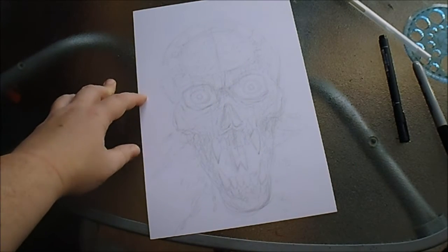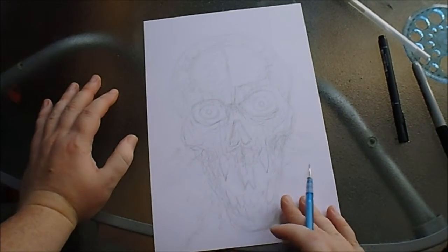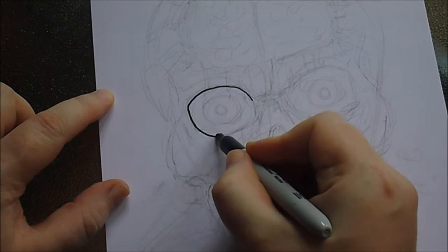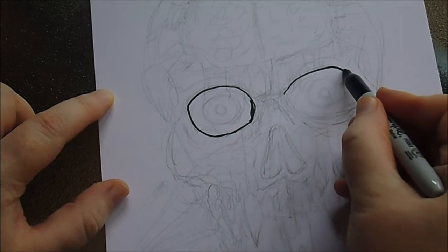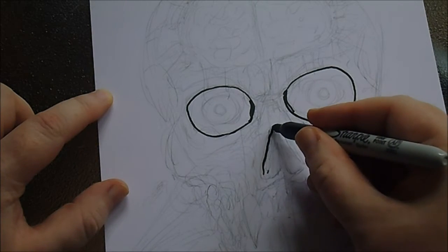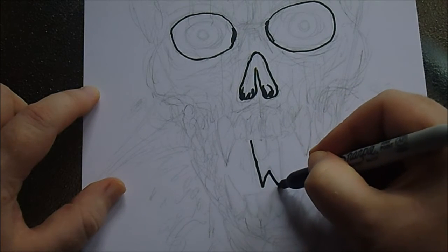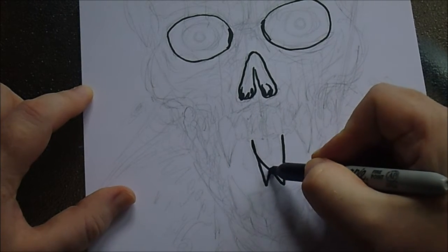I think I'm going to start adding some ink, but I'm still thinking about a bit of the background. I just don't know yet, but we'll try and make this look good. So the darker areas are going to be the eyes, because the eye socket's there. And then the nose socket there. And then in the mouth. Actually, that tongue looks a bit ridiculous.